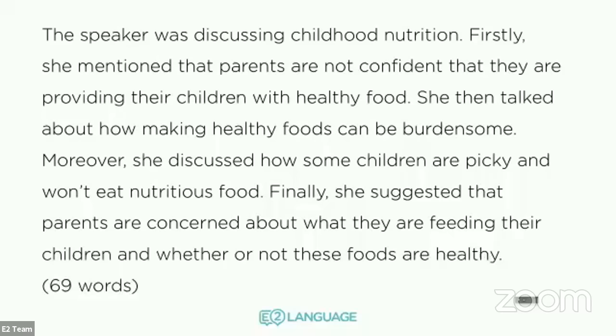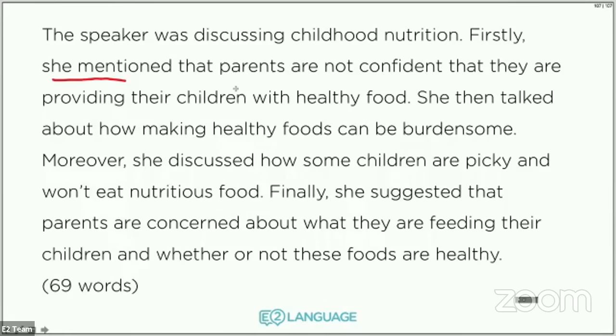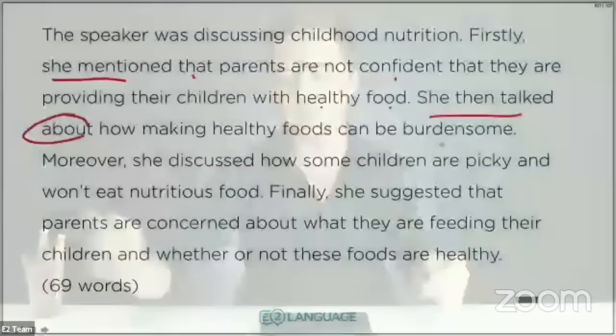Let me just start to underline these verbs so you can see them. There's my framework. She mentioned. And then I've got a coordinating word here. She mentioned that parents, there's a key word, are not confident, there's a key word, that they are providing their children with healthy food, okay? She then talked about, there's that preposition, how making healthy foods can be burdensome. I believe she said it was, I've used a synonym here. I can't remember the exact word that she said. She said that it's a chore. So I've used a synonym there. You can use the word directly from the lecture, but I thought burdensome was an interesting word.